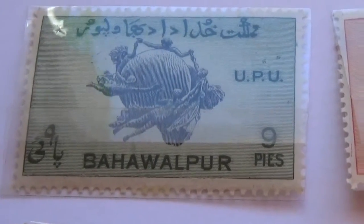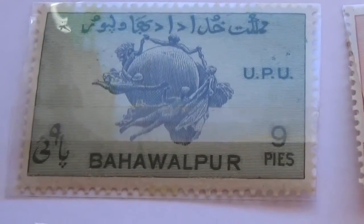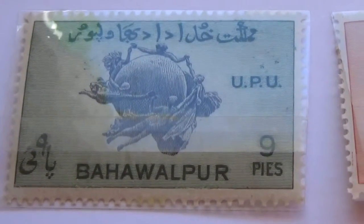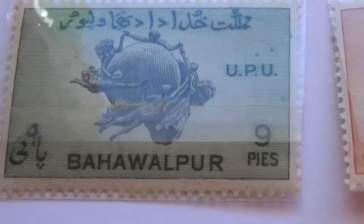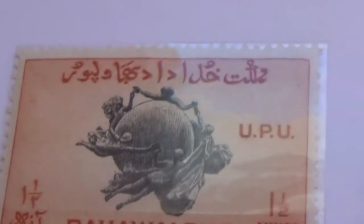Today we're bringing you stamps from Baja Walper. I may not be pronouncing it right, but close enough, right? Alright, most of them are encased in this little plastic for protection, just to keep them good, all but one of them. Okay, so let's take you through them all.